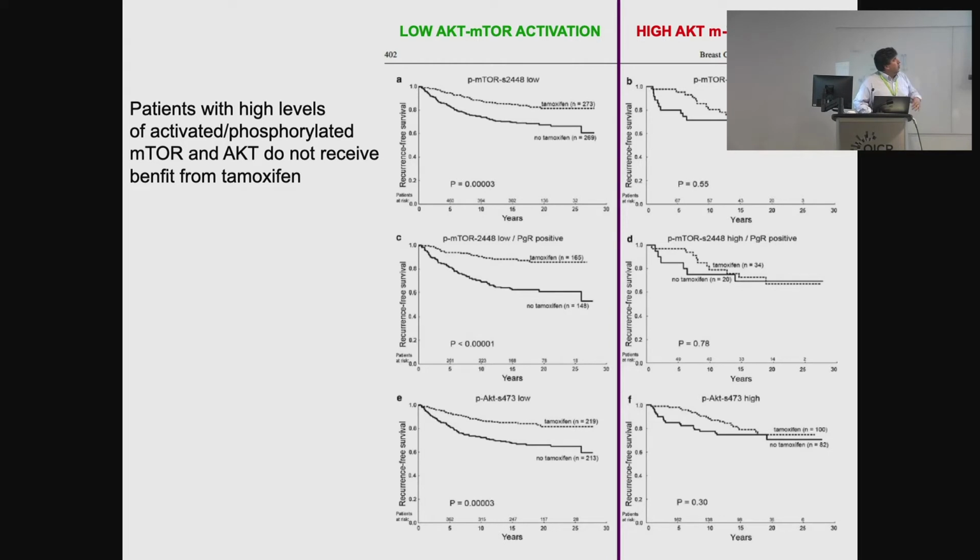You can look at low AKT-mTOR activation versus high AKT-mTOR activation by phosphorylated IHC-based work, and you could show that in these patients, again a prospective analysis of a retrospective set where you know outcomes, when this pathway was not on, you certainly got benefit. But when the pathway was high and ostensibly on, and mTOR is a known chemoresistance pathway, you lost the long-term benefit of tamoxifen in this group.